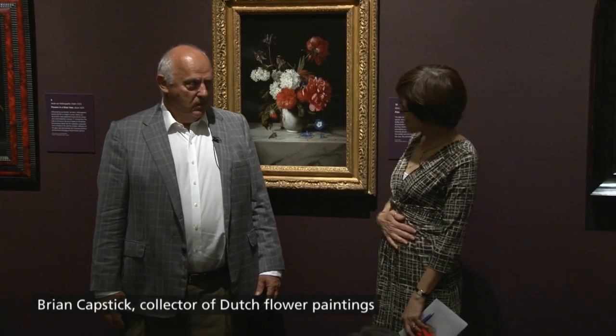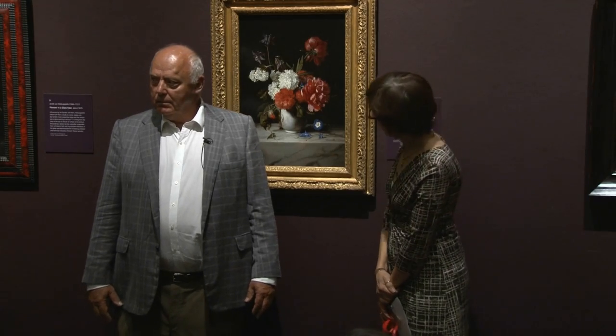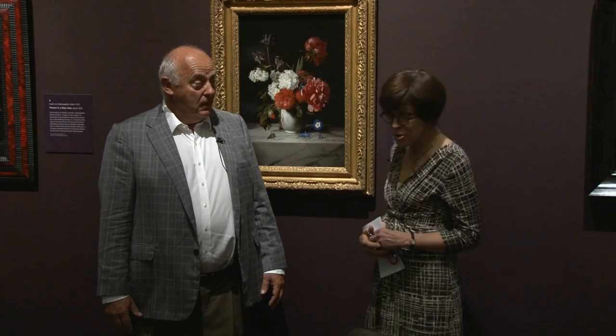And one of the greatest pleasures in organizing this exhibition was the opportunity to work with the gentleman who's standing here, Brian Capstick. Brian and his wife Janice have collected over a number of years a wonderful collection of Dutch flower paintings of the 17th century. And he's very graciously put a number of these paintings on long-term loan to the gallery, and they are featured in this exhibition. And also very graciously, Brian has agreed to engage in conversation with me today so that I can grill him a bit about his collection, about the paintings in his collection, and share that information with you.